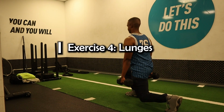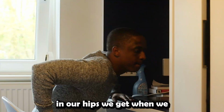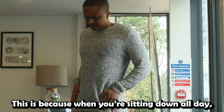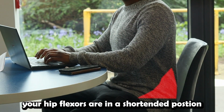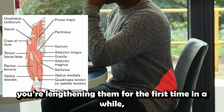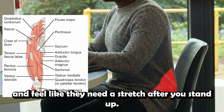Exercise 4, lunges. So all of us know that feeling in our hips we get when we stand up after sitting down for a long time. They feel a bit tight, right? This is because when you're sitting down all day, your hip flexors are in a shortened position for most of the day. So when you do stand up, you're lengthening them for the first time in a while, which is why they can feel a bit tight and feel like they need a stretch after you stand up.